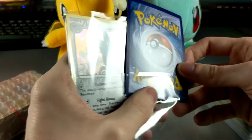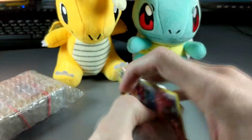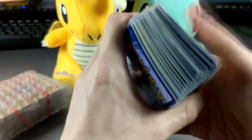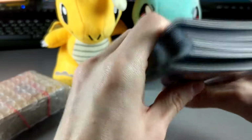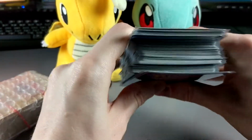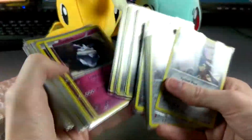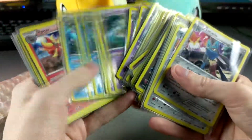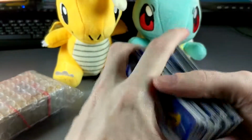Just looking at these, all of them are unplayed, pack fresh cards. Warped a little bit, but that's kind of expected from holos if stored in any sort of humid climate. But yeah, you can't go wrong with this many holos for $1. That's just a lot of value.